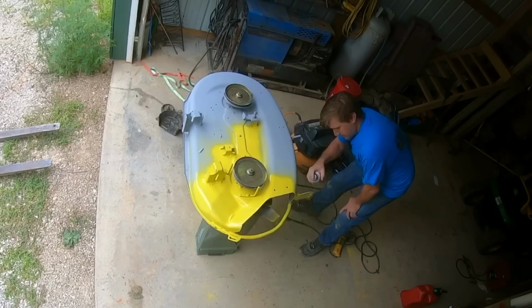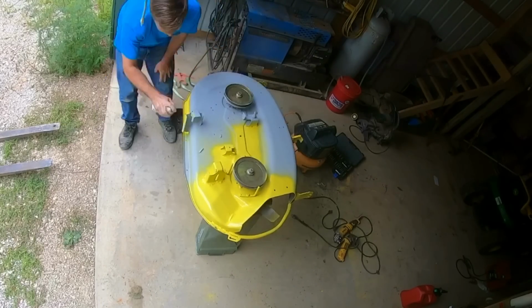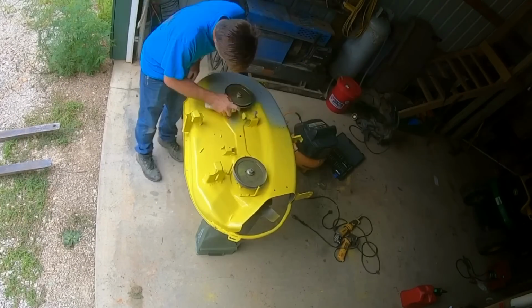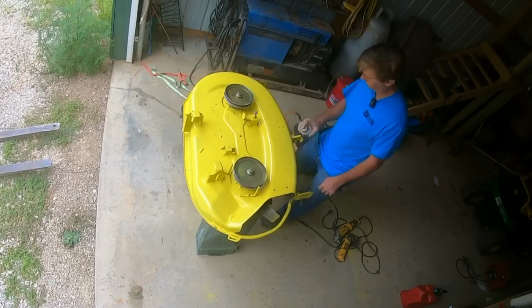And here we are a few days later. That buildup primer actually sanded down better than I expected. Pretty happy about that. You can definitely still tell where I left some paint behind. I don't think that's going to cause any issues in the long run, just aesthetically, cosmetically. I think it could look a little bit better. Lesson learned, next time I'll just take all the paint off.